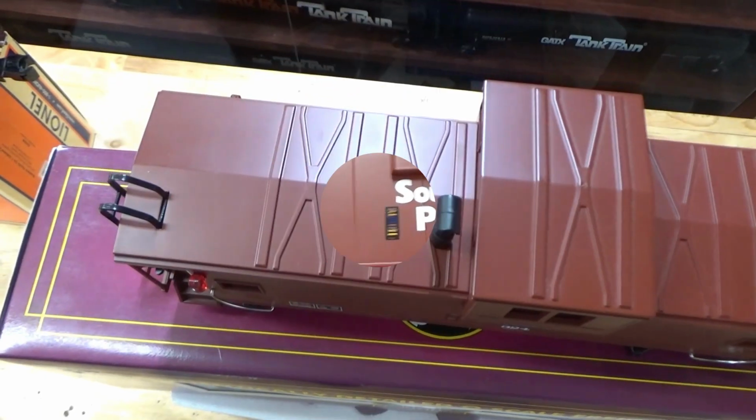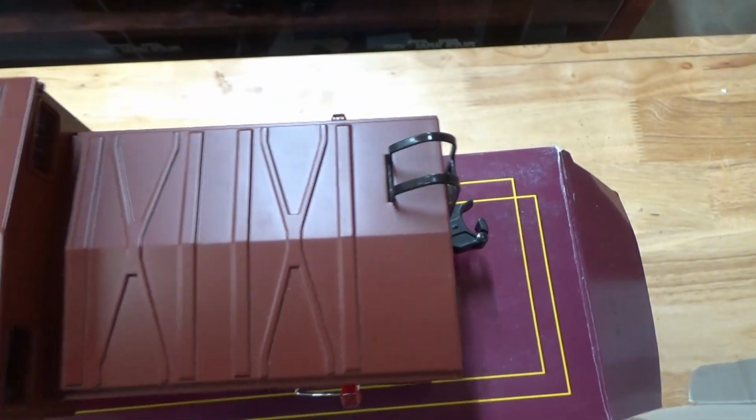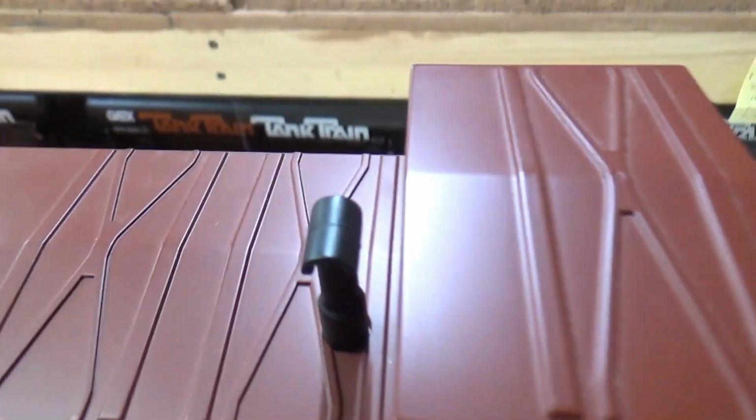All right, let's flip and see if there's anything on the other side. Here we have the roof. Some molded in detail. Not bad, not bad. Ladders look okay going up there. And we have that smokestack there.